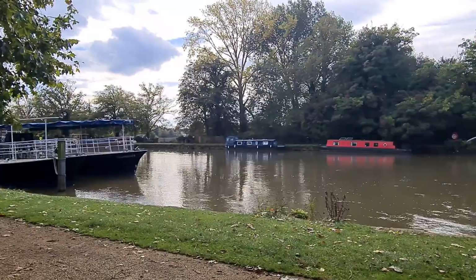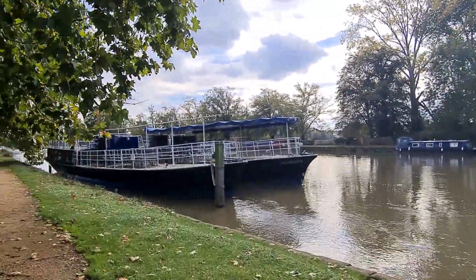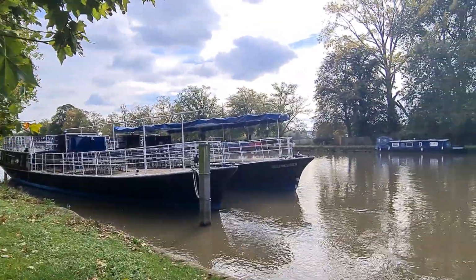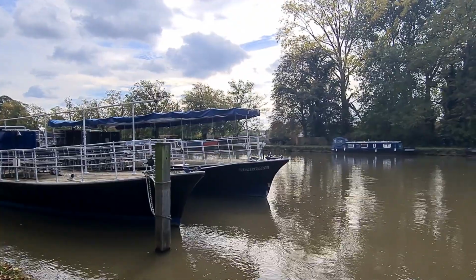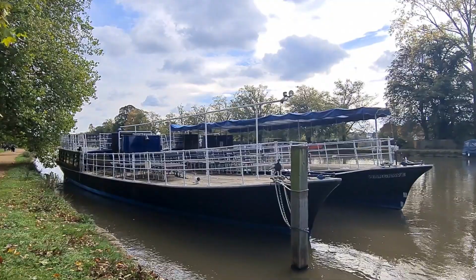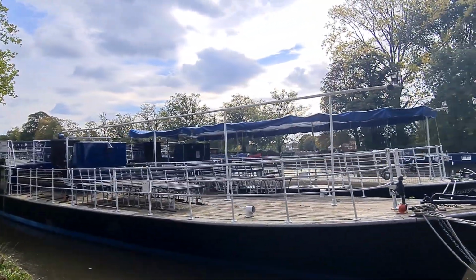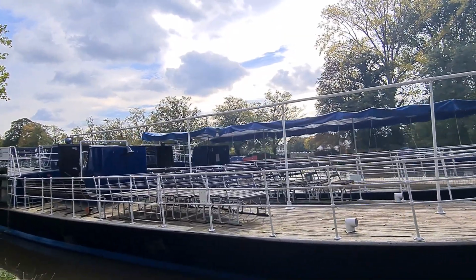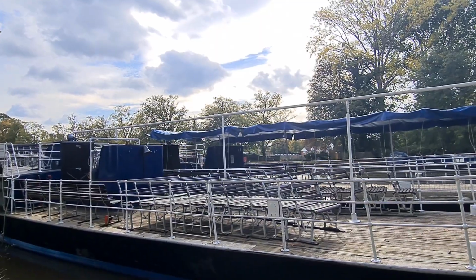Well, the river's a bit high at the moment because we've had some heavy rain over the weekend. But here we go, there's the Wargrave. I remember that boat. That's the boat that I used to DJ on. Right in the middle, there's a little box there. And all I remember is on rainy days, the needle on the record, because we used to use vinyl then, would just slide across the record. It was so embarrassing. Okay, well I'm dodging the puddles at the moment, trying to film at the same time.